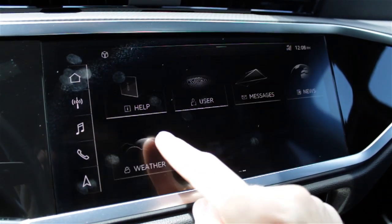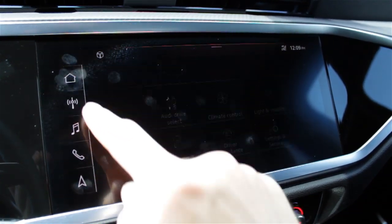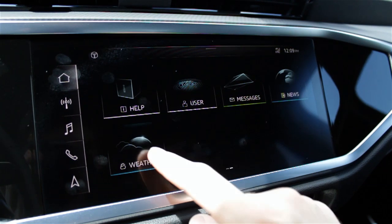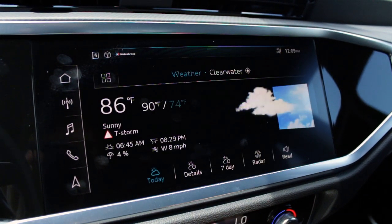So that's a really cool thing to have. Also, standard Apple CarPlay, Android Auto, all the standard software features that allow you to connect your phone to the system. And if it's still not good enough for you, which I don't know why it wouldn't be, but if it's not, you can also pay extra to upgrade it to a 10.1-inch screen.